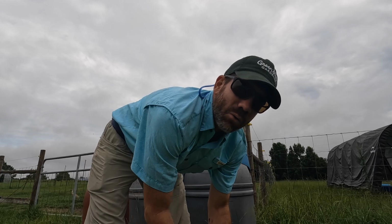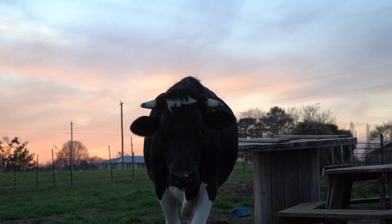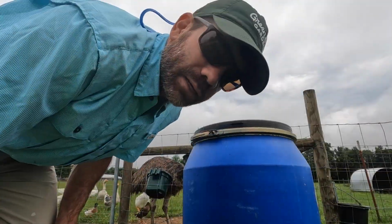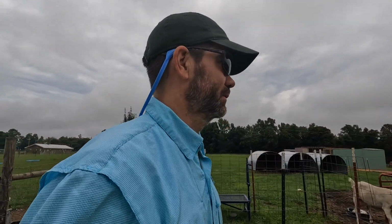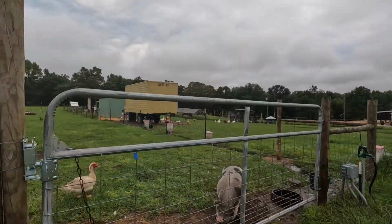Cows, horses, donkeys, they don't mind rain. Like I said, Moody just stands out in it, even though he's got a shelter over there. Sheep don't mind rain. Goats don't like it, period. Nugget doesn't mind the rain. Y'all know Nugget loves the pool and loves to be squirted with a water hose. You'll never see anybody squirting their goat with a water hose. They don't like it, period. Just don't like it.